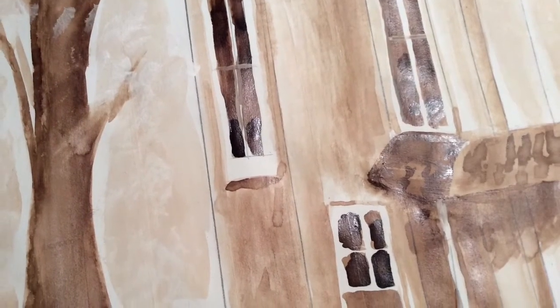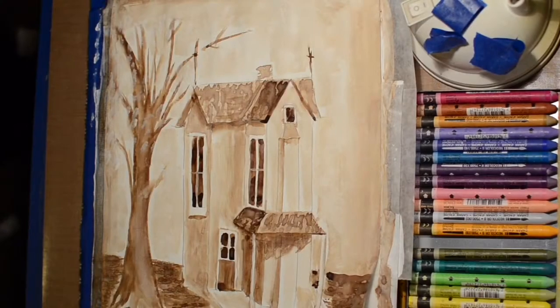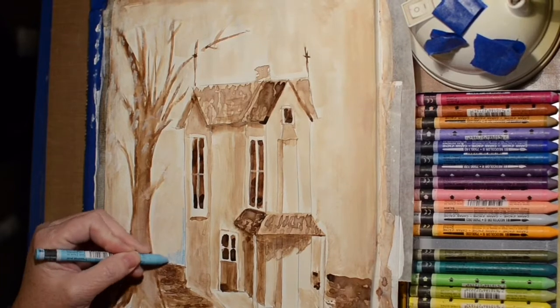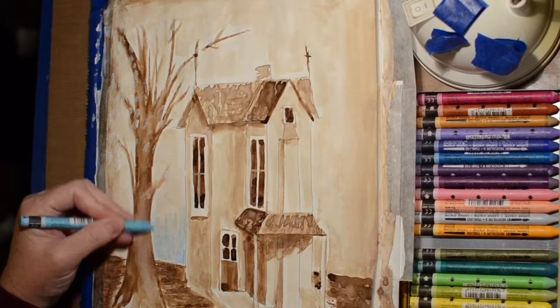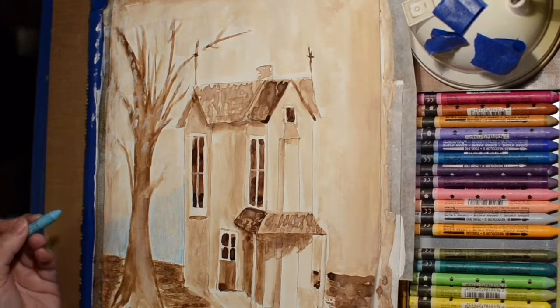And then I decide it's too much like Halloween. I don't want it to look like Halloween, so we're going to add some color. So I take my Neocolor II watercolor crayons, and we're going to make some sky.